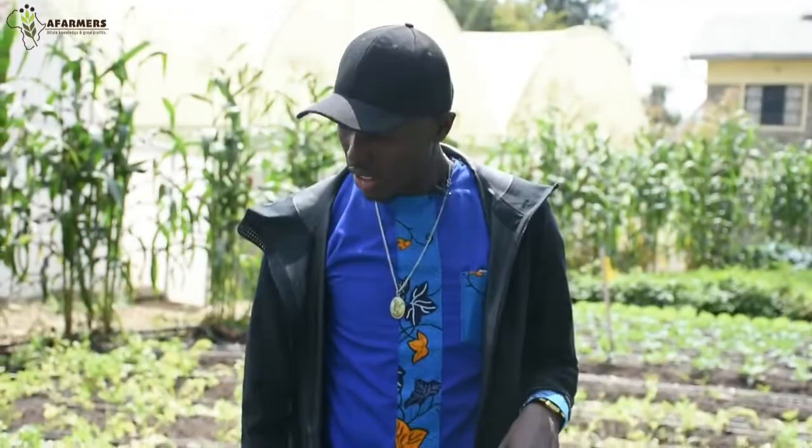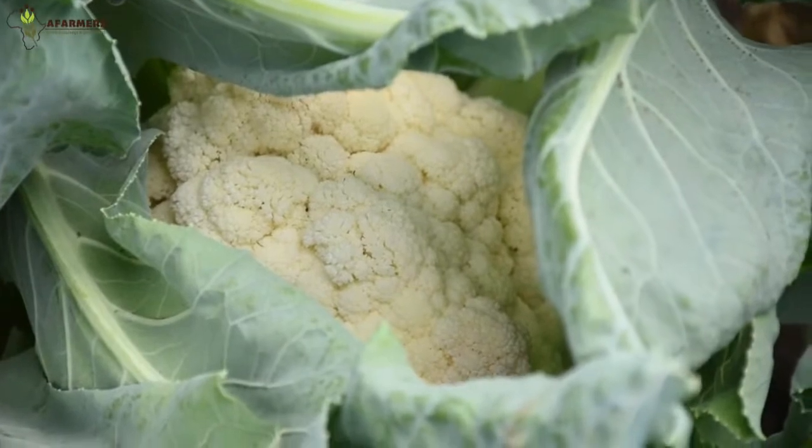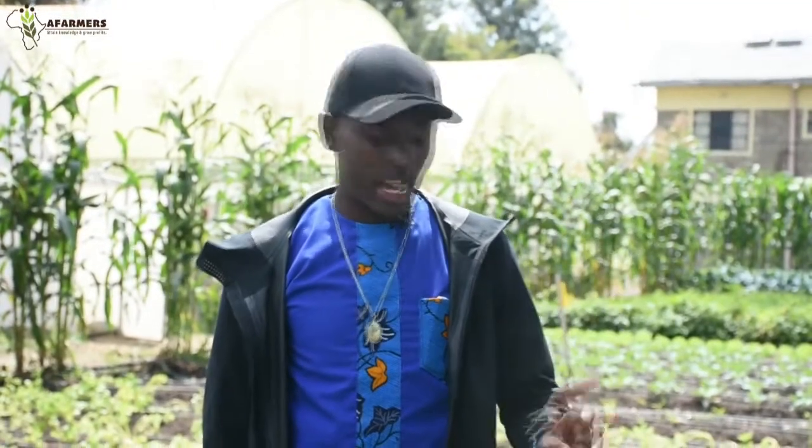The perfect head, I'll say it looks like this one. Look at this. It's perfectly round, and it doesn't have any spots on it, and it's intact. That's what makes a perfect head, and is a good size, good market size. Not too small, not too big, not overgrown, just perfect. Yes.